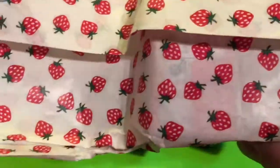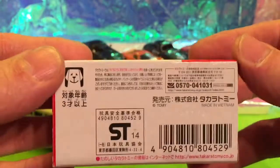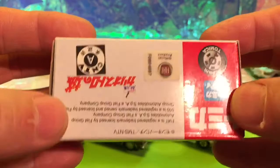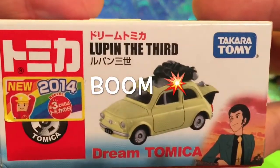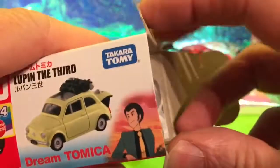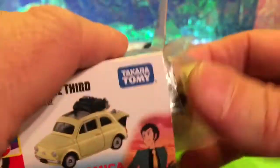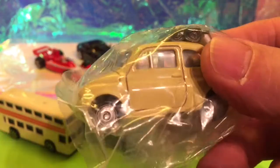Just leaves me with a couple of boxes in an amazing strawberry wrapper. What's inside? Oh my gosh, let's have a look. What is it? We're going round the box. Oh yes, look at this. It's coming out the box. Oh yes, this is one of Cozy Taguchi's favorite cars. It's a little tiny Fiat 500. This is awesome. Wow, wow, wow.